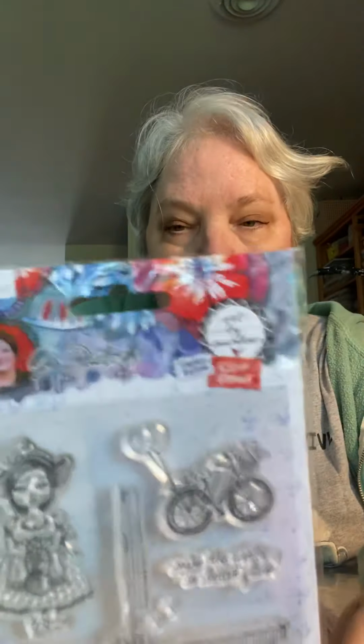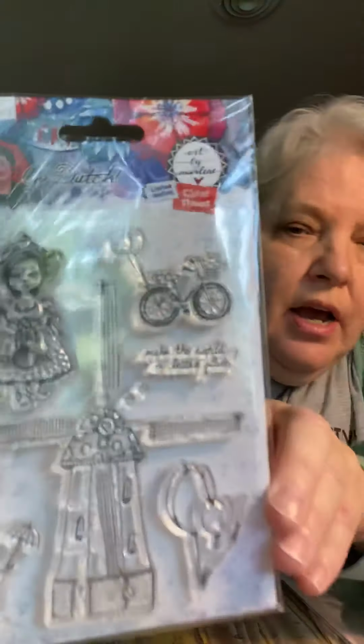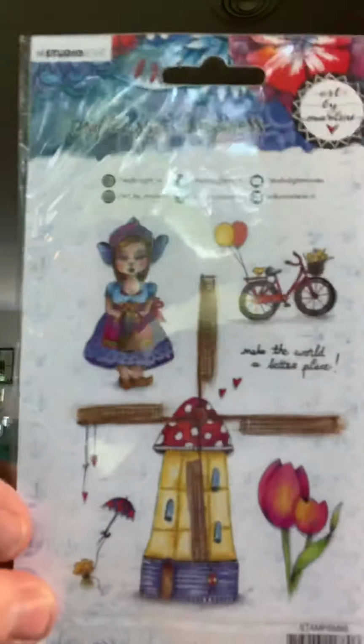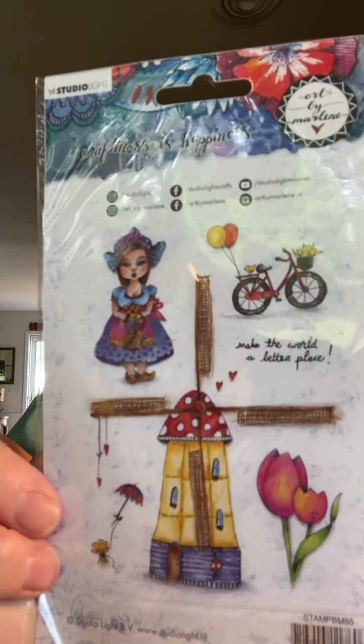Then she has her Go Dutch collection. By the way, if you're looking her up online, search Art by Marlene Studio Light. That is what her collection is called, Studio Light. So this stamp set is called Go Dutch. You have your little Dutch girl and your windmill, your bicycle, your flowers. And this is what it could look like when you work with it. How cute is that? The windmill's adorable.